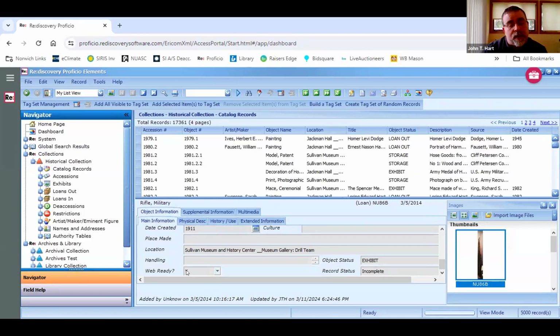After that, with some of the upgrades that Rediscovery has been doing lately, they have to change some of the fields that would go on to the website. But in essence, once we click this button, all of the fields that we've designated that we want to have visible to researchers populate overnight, so that whatever we've done in that batch that day is available for researchers within 24 hours, unless it's down for maintenance or something.